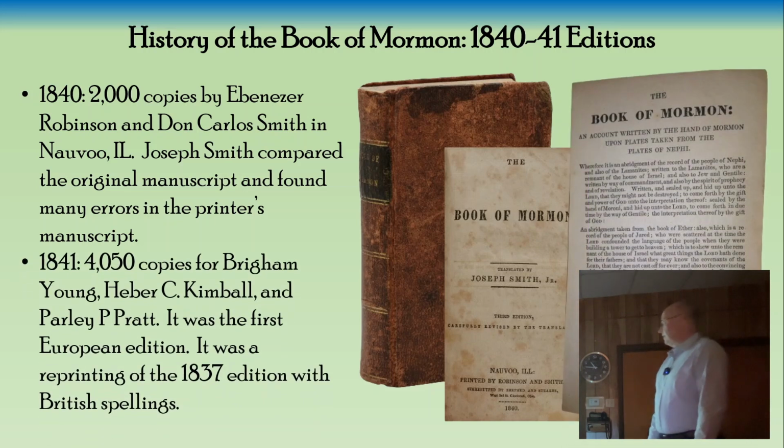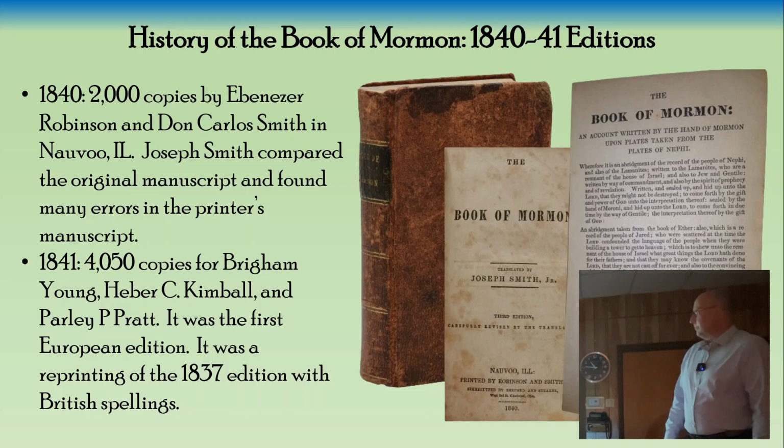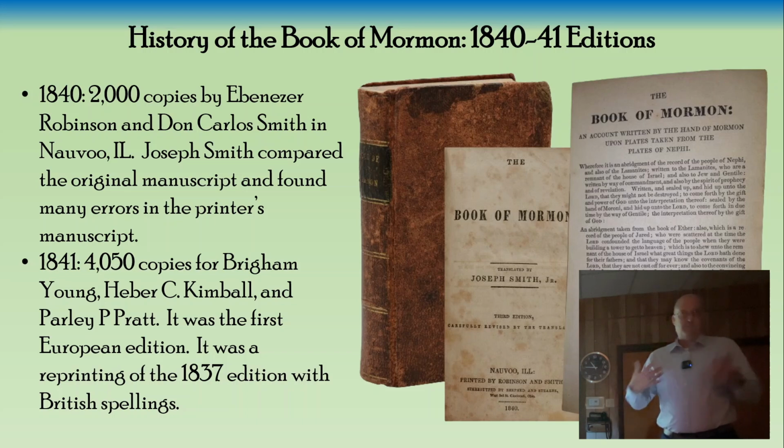And then in 1841, Brigham Young, Heber C. Kimball, and Parley P. Pratt had been doing missionary work in England. Well, British English was different than American English as far as spelling and that sort of thing. And so they wanted to edit it so it would read better for the British, the way they wrote. So this 1841 edition, they called it the European edition. And really they just changed some of the spellings to match the way the Brits speak. It was basically just a reprinting of the 1837 edition, which, like we talked about already, had some stuff that wasn't original. So those are the editions that happened before Joseph's death.